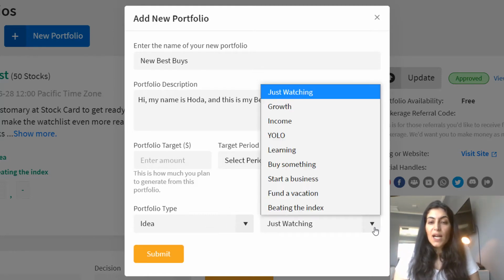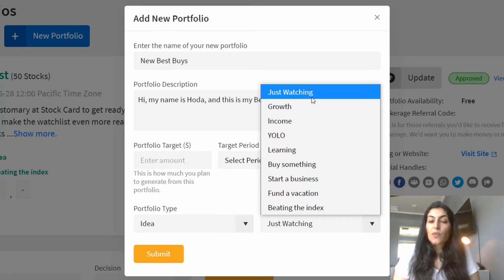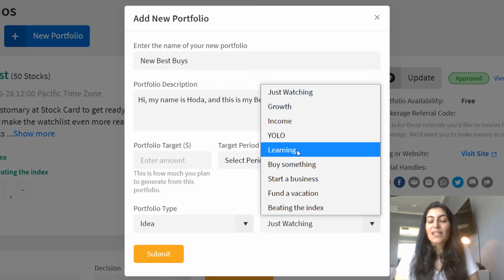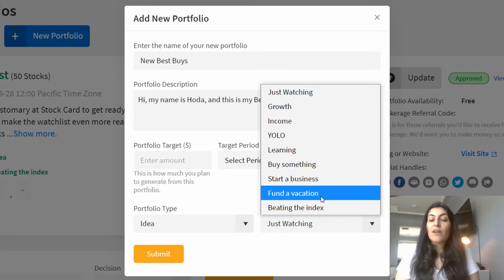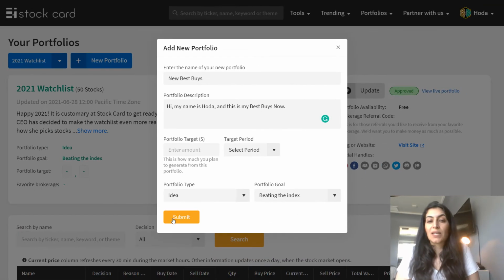So you put an idea, and then you could also say what your actual goal is. Are you doing it just for watching things? Or is this growth? Is this income? Is this YOLOing? Is this learning? Is this for buying something? Is this for starting a business, funding a vacation, or just beating the index? A lot of people choose beating the index.